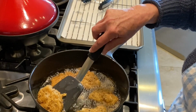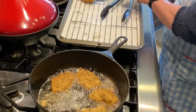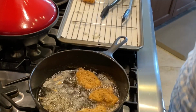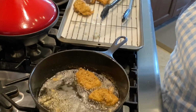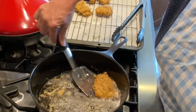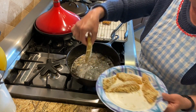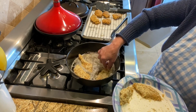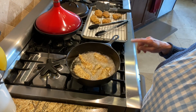These are over 165, which means they are done. And that's how they look. And I'm going to very gently lay them on this rack so that that coating doesn't fall off and so they have a chance to cool. Now I'm going to put the next batch in. And then we're going to let these get totally browned.